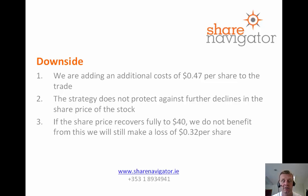The strategy does not protect you against further declines in the share price of Twitter. If the share price does recover fully to $40, we do not benefit from that either. So if the shares do rally from here, you're not going to benefit from that particular outcome. So there are some of the downsides to these particular strategies.